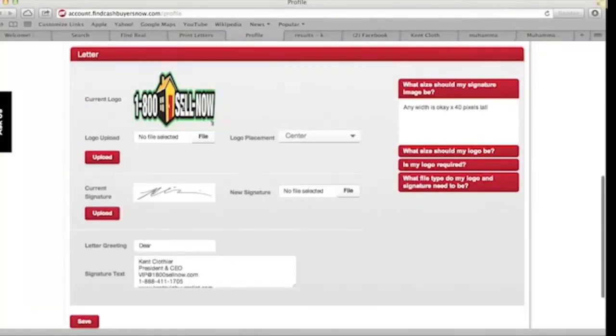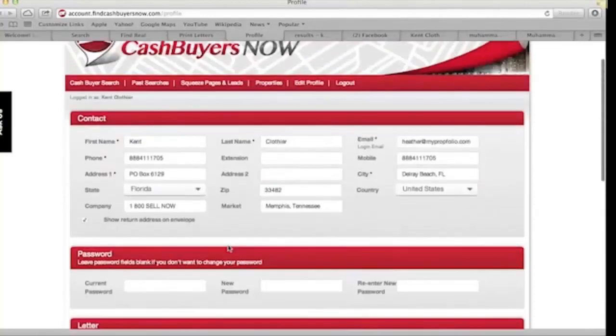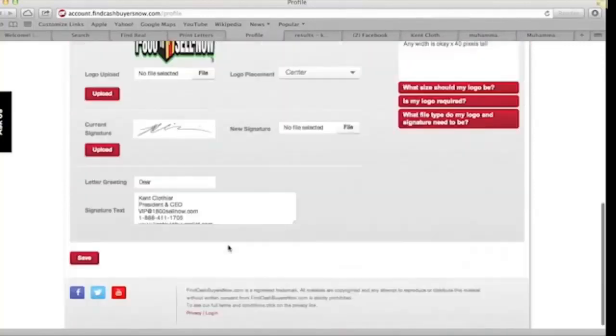You can add your signature, you can add your logo, you put all this stuff in the text. I mean, guys, we can't make it any easier than this.